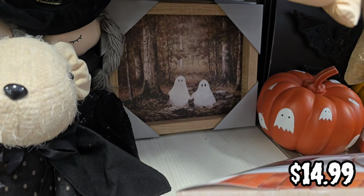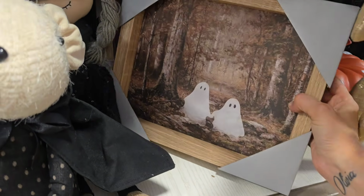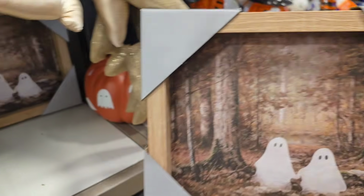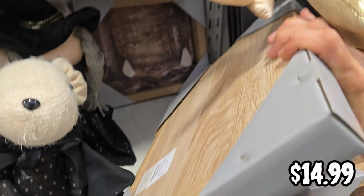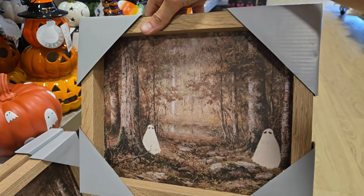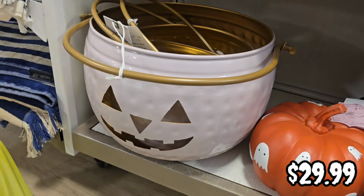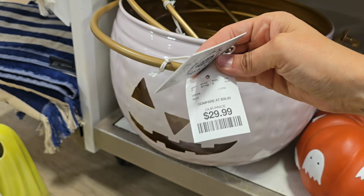I want to pop in here really quick and talk about these paintings because I never would have seen these if I wasn't moving things out of the way. So when you're in the store, I highly recommend checking the back and the very bottom of the shelves because a lot of stuff is hiding in the very back on the bottom.